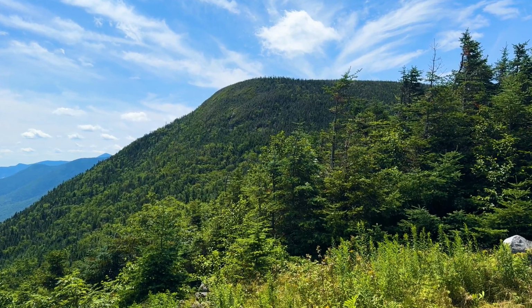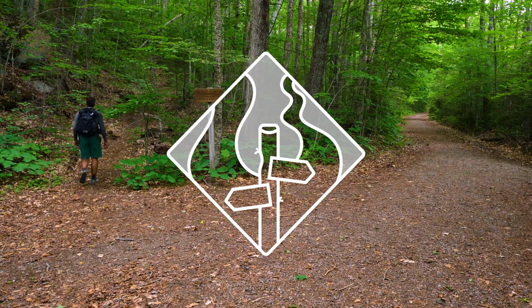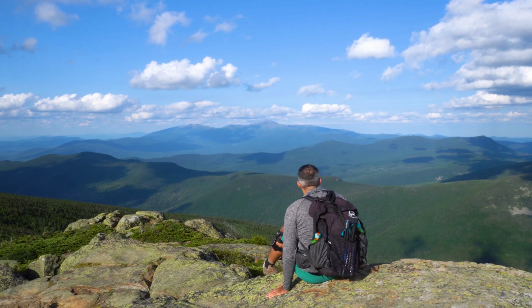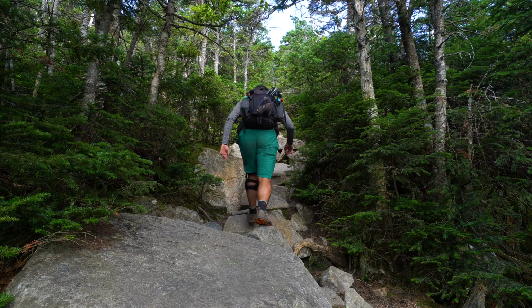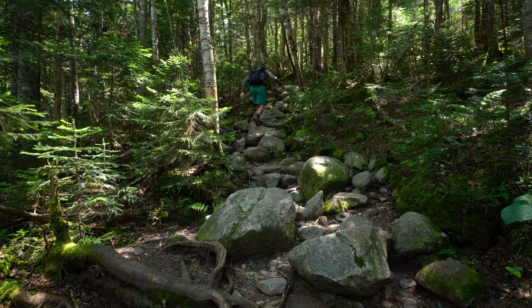Just getting to Galehead Summit, even though it's a long hike, it's not very steep, so I think that's just a road less traveled if you're only going to Galehead Mountain. But if you were also going to go up to the summit of South Twin Mountain, then I think that would bump this all the way up to a hike and a half. It is very steep, and if you include it, it makes the overall hike so much longer than it otherwise would be.